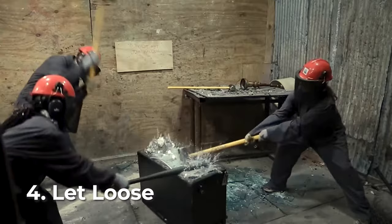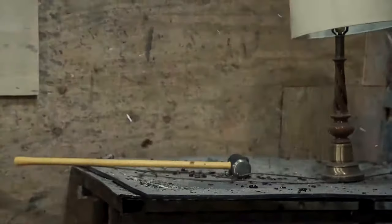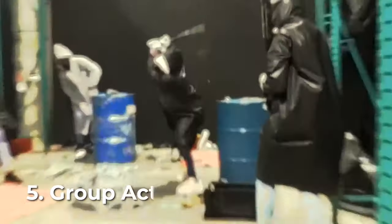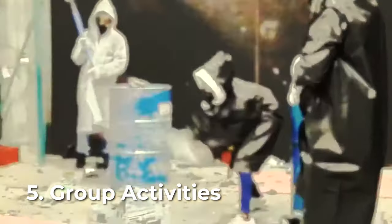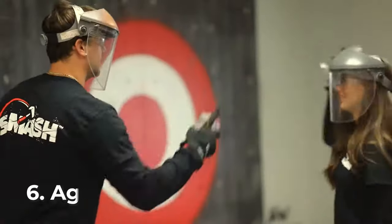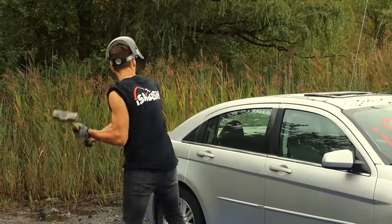Number 4. Let loose. Once you enter the rage room, let loose and release all your pent-up emotions. You can smash, throw, and destroy anything in sight. Number 5. Rage rooms are the perfect place to hold a group activity like an office party or birthday bash. They're not typically a place where you would go on your own, and they are more fun in groups. Number 6. There's also some age restriction at some venues, so please check before booking.